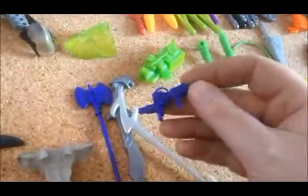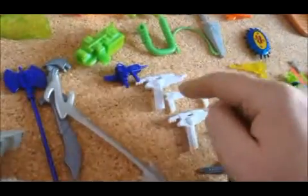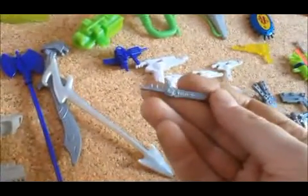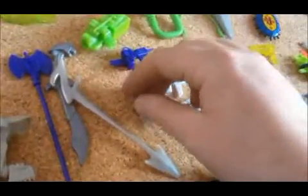Oops. So yeah. Then we've got an array of Power Ranger sort of blasters. Big ones. These are from the original ones, I believe. And also got a few of the weapons from the original ones. That's from the original Green Ranger, I believe. His pipe come dagger.